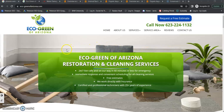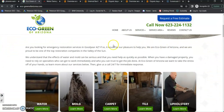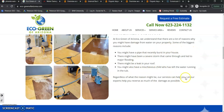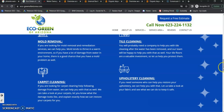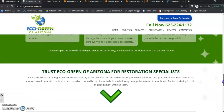As I said, it does have a nice design. Let's see. It does have some content. You got interlinking for pages to service areas. I'm sorry, the service pages. But you don't have any keywords. You don't have any local keywords. You don't have any national keywords. No buyer intent keywords. And that's part of the big problem.